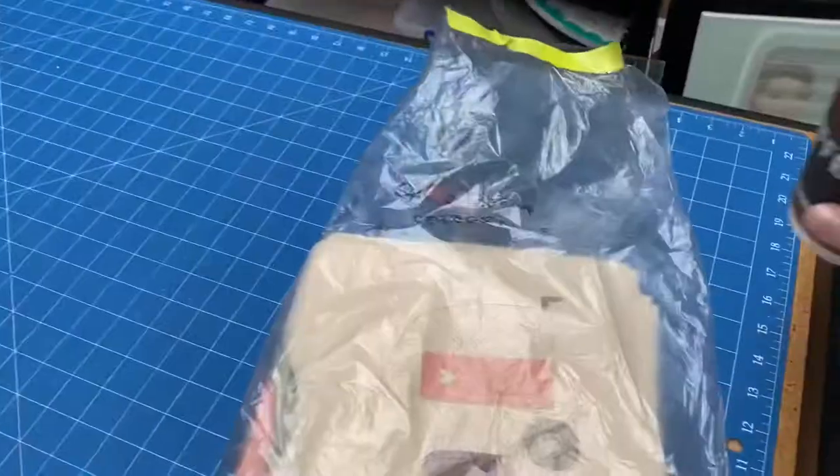Just coming into the studio. It's so weird being here this early. It's so quiet outside. Okay. I need to clean this shelf up.